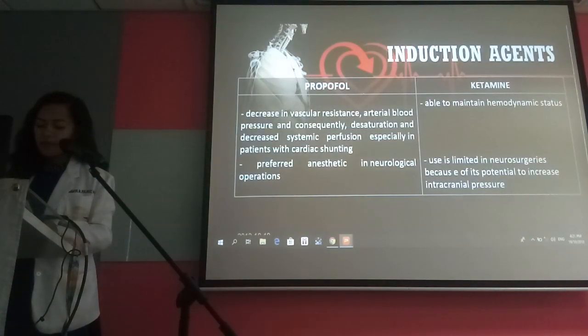This is a tabular comparison of the effects of propofol versus ketamine. Propofol is a popular hypnotic agent and is known to cause decrease in vascular resistance and arterial blood pressure, making it the preferred agent in neurological operations. However, these effects lead to desaturation and decrease in systemic perfusion, especially in patients with cardiac shunting. Ketamine, on the other hand, is ideal for patients with cardiac shunting because it is able to maintain the hemodynamic status.